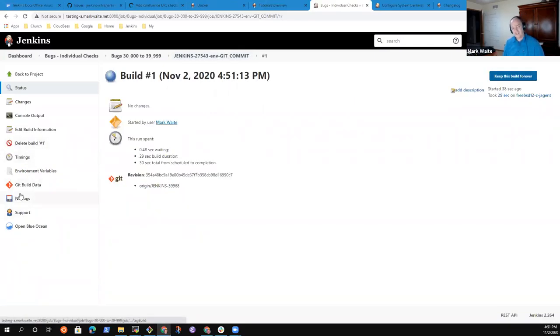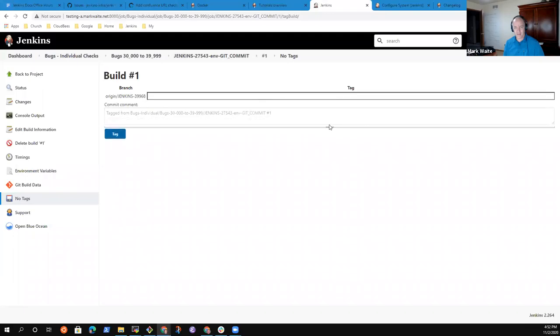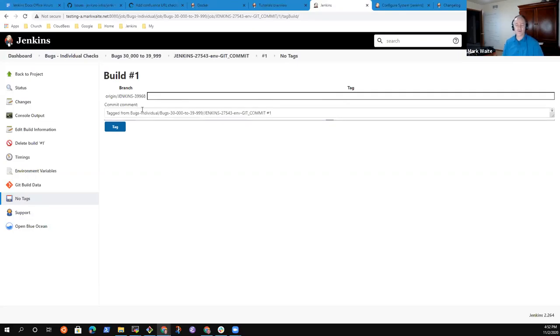So, see this thing over here that says no tags? Notice the look of this thing. Ick. That's a table layout problem, and it's those kinds of things that will be visible.